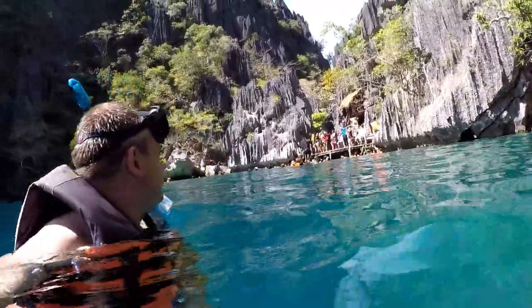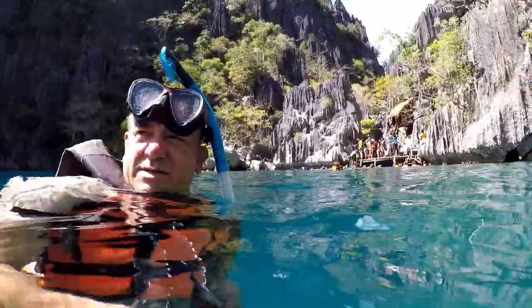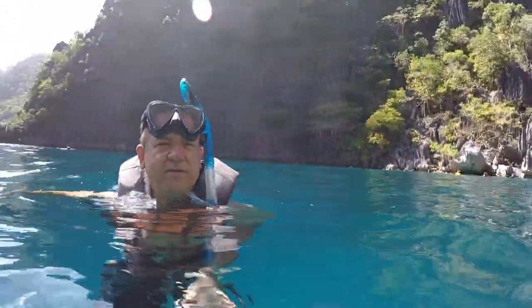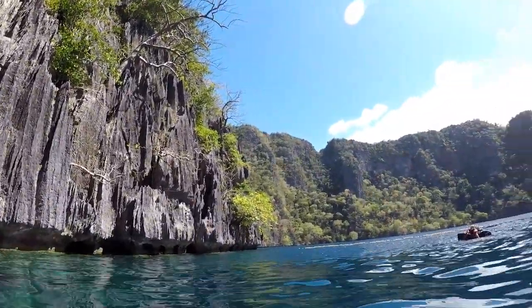So, we're here for about 30 minutes, and then we're off to our next destination. But as you can see, this place is just beautiful. Pretty hard to keep the GoPro straight when you're floating. I hope that's looking okay.